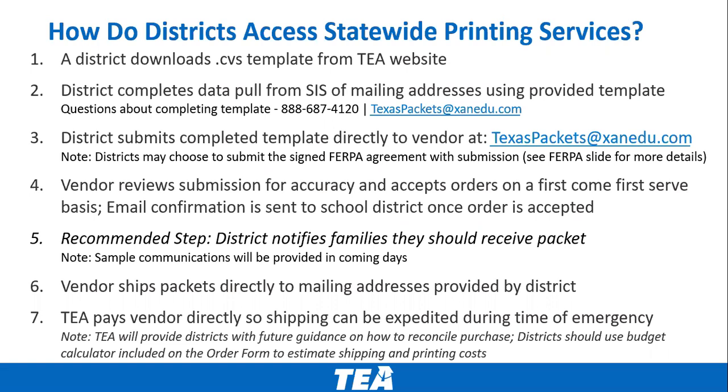texaspackets@xanadu.com. They'll just send that template to them. The vendor will review their submission for accuracy, and they'll accept orders on a first come, first served basis, and email confirmation to districts once their order is accepted. So really, to get an order started, you basically just have to send us your mailing addresses.